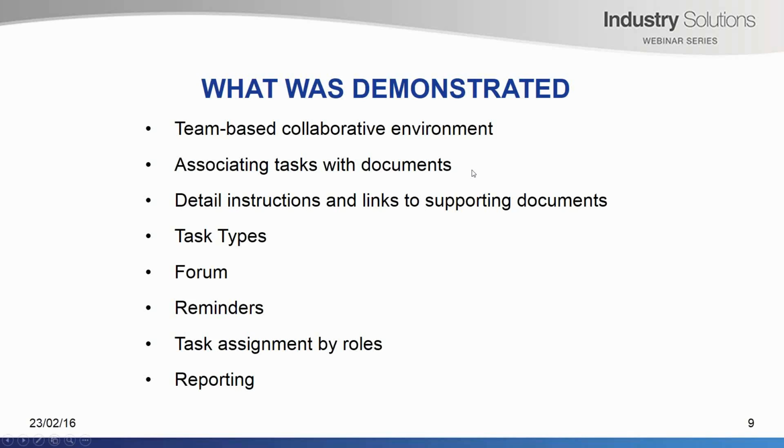The benefit of a team-based system is that there is a collaborative environment to allow for real-time communication between the various stakeholders. I also demonstrated how I'm able to associate tasks with documents. This is useful when, say, the task is to review a document. So the assignee will be provided with a link to the document, so the assignee does not have to go searching for the document. It is there.